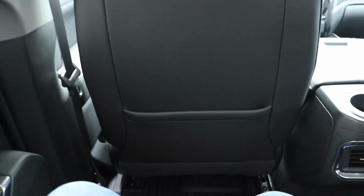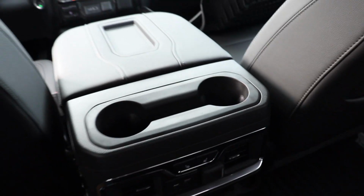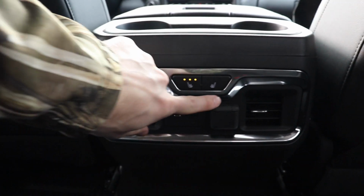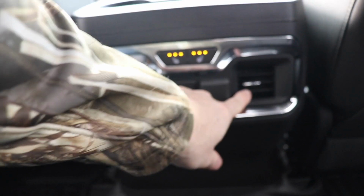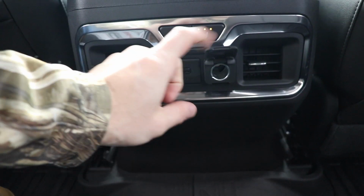Seats fold down very easily. Getting up and in, I have tons and tons of legroom in this vehicle. I'd say easily a foot of legroom before my knees hit the front seat. Storage in the form of pouches behind driver as well as passenger seats. 2 cup holders with a tablet cutout in the middle. Heated captain's chairs, heating and cooling vents, USB-C, USB, and 12-volt outlet.